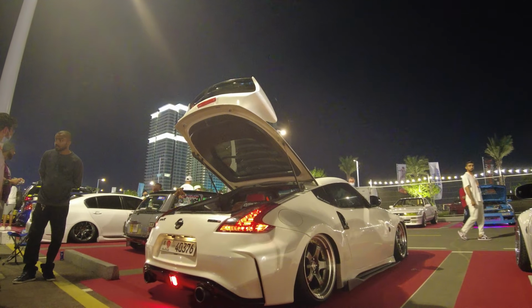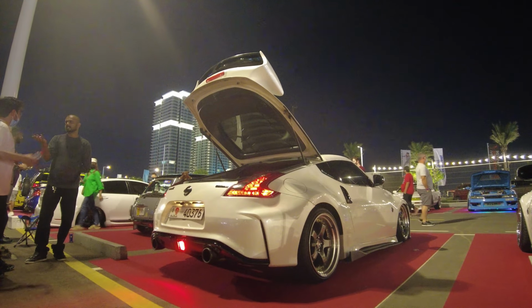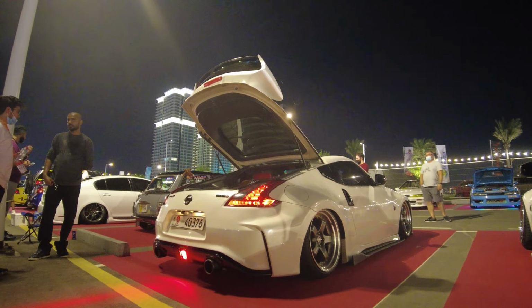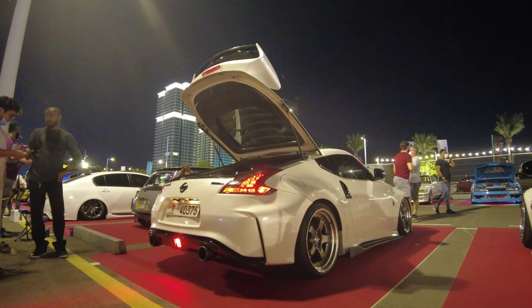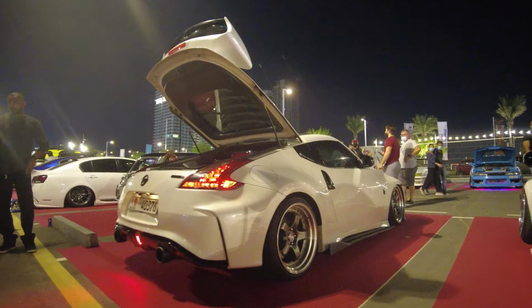Yes, so this is hydraulics, as you see now. When this person presses the button, it automatically moves up and you can drive it. It's an amazing piece. As you see, the air tank is so big. It's an amazing piece actually. Yes, let me go in the front and check this car.